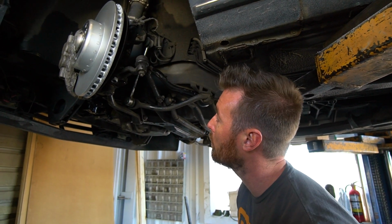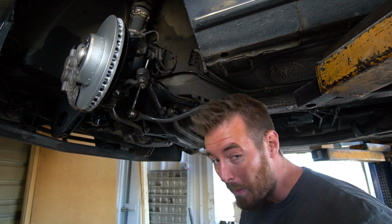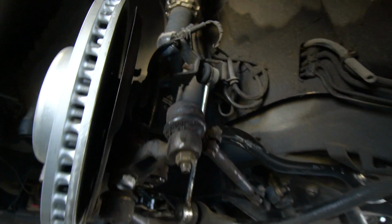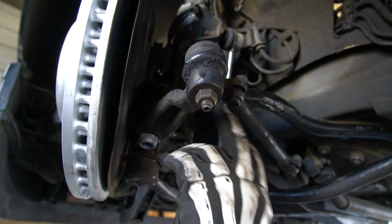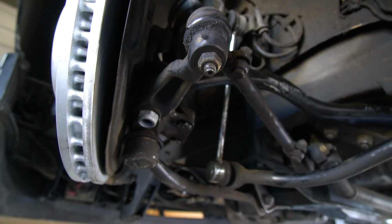The only specialty tool that you may need might be a pickle fork, just to make your life a little bit easier to get this tension arm out. But the other thing you could do, if you're doing it in your driveway, is after you loosen this nut, you could put a jack under it to pop it out. But I put slight pressure on it with a pickle fork, and then I tapped the outside with a ball peen hammer, and it released almost immediately.